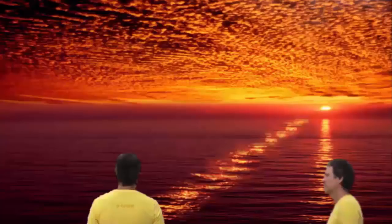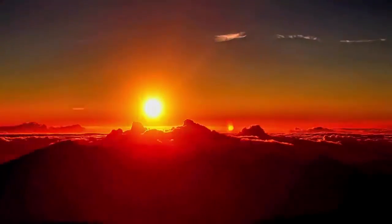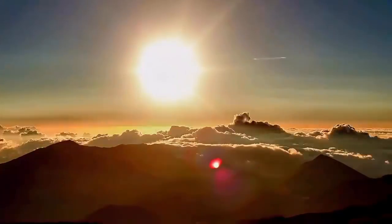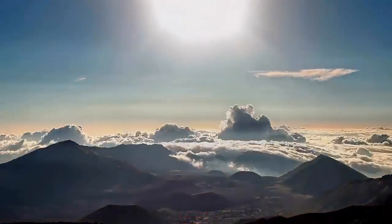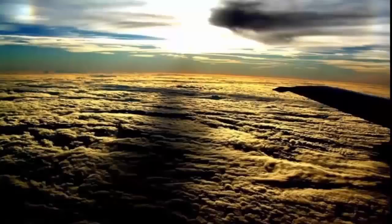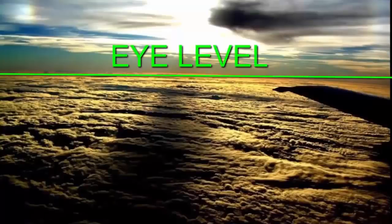Okay, so now to prove that the underside of the clouds being lit is in fact a perspective issue, let's go up 4, 5, 6 miles. Let's rise straight up and see what will happen. The clouds will now be below us, and the tops of the clouds will now be lit up.